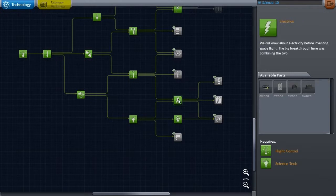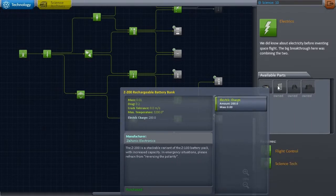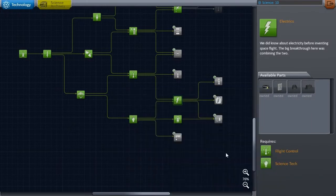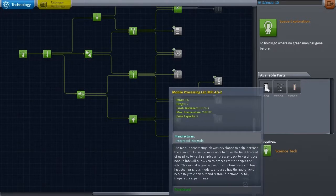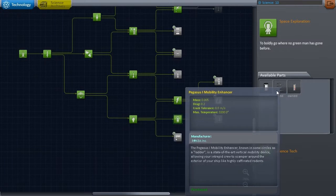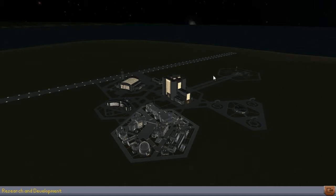Down here, electrics, I've also got that now, so we've got the rechargeable battery bank, some lights, and our photovoltaic panels. And of course down here is space exploration, which has our mobile processing lab, which is gigantic by the way. I'll show that real quick. Mobility enhancer and a thermometer. So let's head back and go to the VAB.